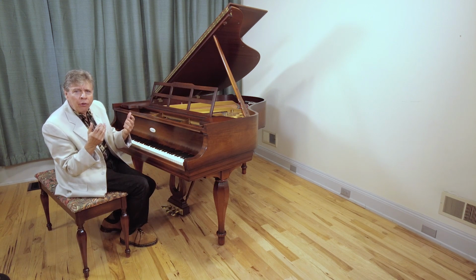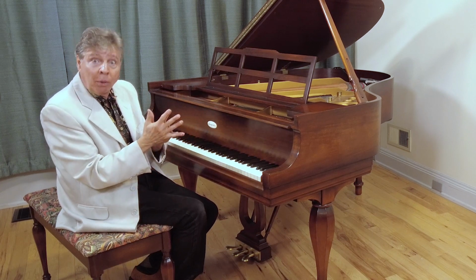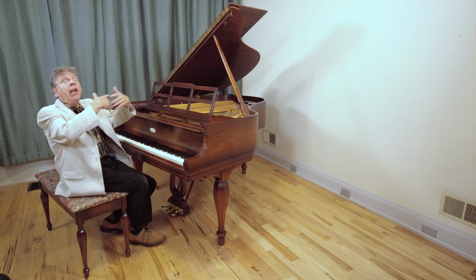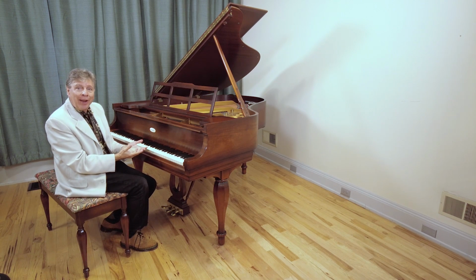Velvety smooth action. This is the kind of piano for someone who doesn't want to work too hard or maybe even has hand problems, and you want an instrument that just sings. And you don't have to put a lot of energy to get so much rich sound.